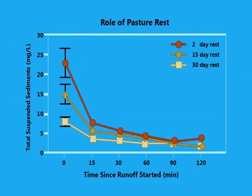As the number of days rest from grazing increases prior to irrigation, there is a significant reduction in sediment, and nutrient and E. coli in tailwater. This illustration shows sediment concentrations in tailwater from Foothill Pastures rested from grazing 2, 15, and 30 days prior to irrigation. Excessive tailwater generation can occur from excessive water application rates. As the depth and velocity of flow increases across the pasture and through tailwater ditches, the capacity for eroding and transporting soil, fecal material, and pollutants increases.